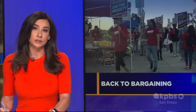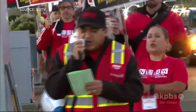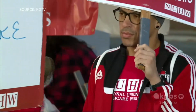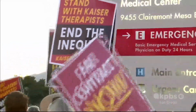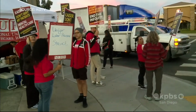Kaiser Permanente and union negotiators representing thousands of healthcare workers were back at the bargaining table today. They've been on the picket line since Monday. Workers are asking for more time for patient care tasks outside of appointments and more pay. The National Union of Healthcare Workers says it wants their members to spend 7 hours a week on tasks that can't be done during therapy sessions, such as patient calls, emails, and appointments.